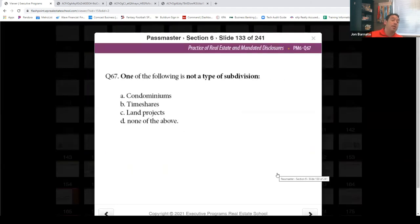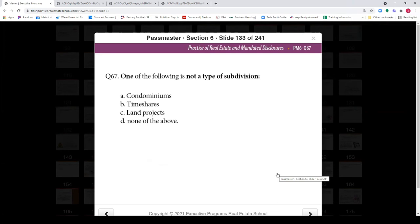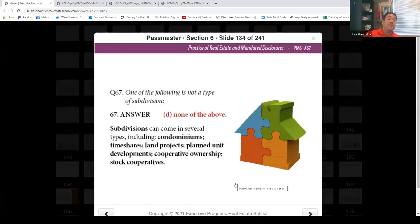One of the following is not a type of subdivision. What is not a type of subdivision? So we know you can subdivide houses, but did you know a condominium is a subdivision? Are timeshares a subdivision? Land projects a subdivision? D. Correct. So it just doesn't have to be parcels.